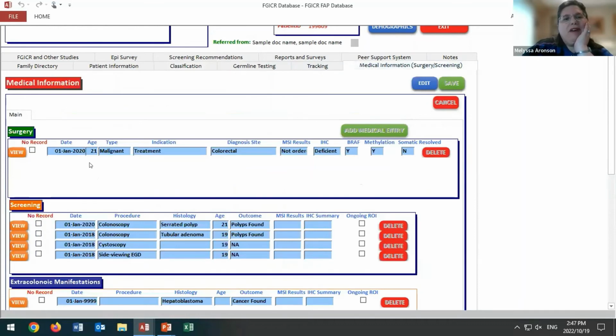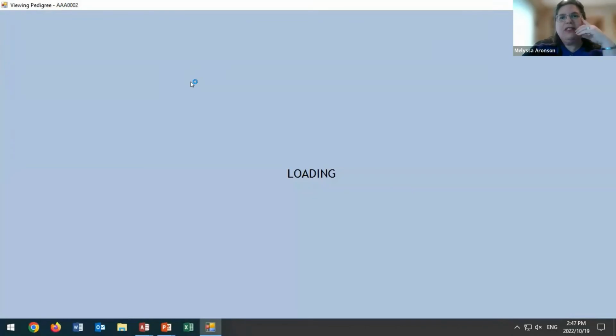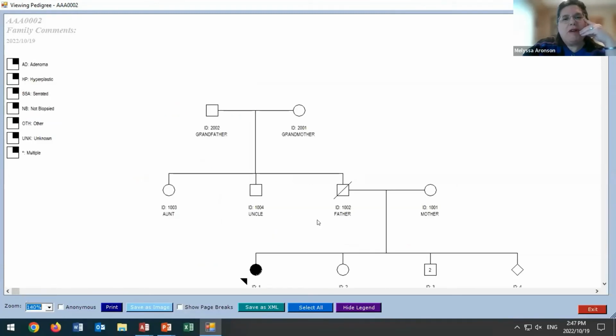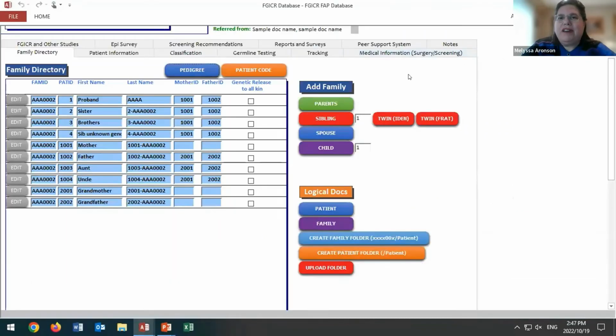And under medical record, so I'll just show you that under First Family Directory, we put in everybody in the family, and then we can easily just click this button that creates a pedigree for us, pulling all the information directly from the database. And if I enlarge it, you can see that it will come up showing our proband had colon cancer at 21 years old, and it shows PA, which means we have a copy of the pathology report. That's how we confirmed it. And it also shows a tally of all her polyps. So she had 2 adenomas and 9 hyperplastic and 11 serrated. And it's pulling that information from the medical record.